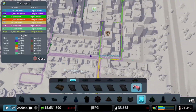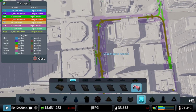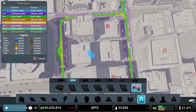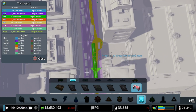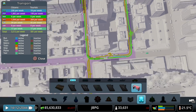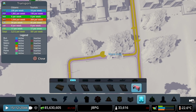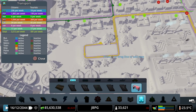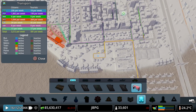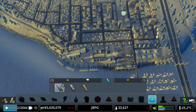Let's go into the route management system. Let's delete that stop and see if I can grab the other stop. There we go. And let's now route that in like that. There we go. And now we'll get some public footpath access for that.